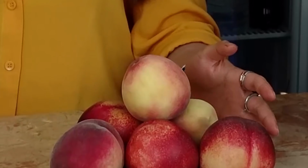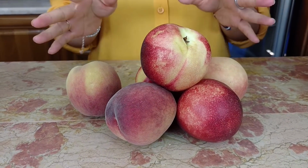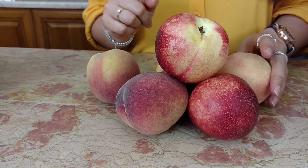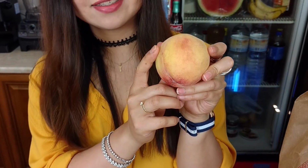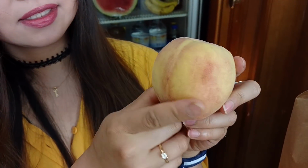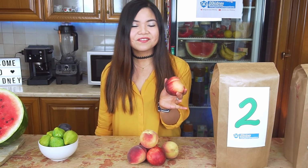Peaches and nectarines. These fruits may be small, but both peaches and nectarines are loaded with phenols, carotenoids, and ascorbic acid. These are incredibly healthy plant compounds with powerful antioxidant properties. Exactly what your kidneys need.